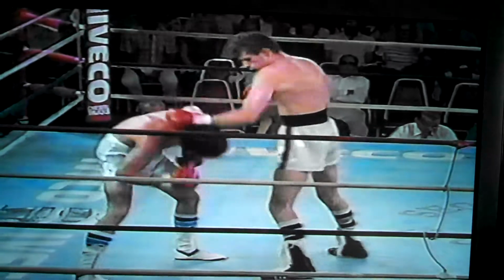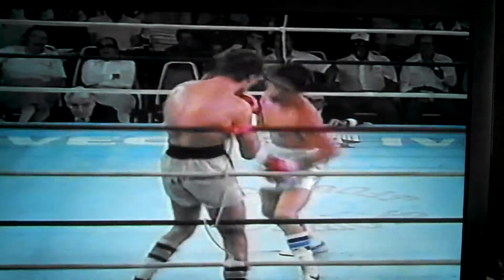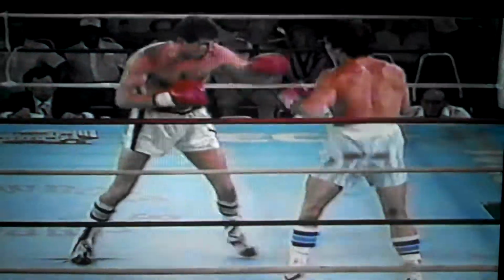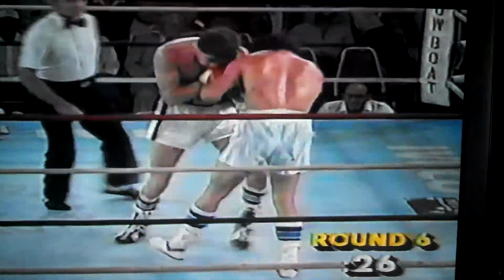Good right hand by Michaliszyn. Good right hand by Haugen as he comes running in for it. Well, you know, that overhand right was non-existent for 4 rounds, and in the last 2 rounds, Haugen has found a home for it. Look at Ted Michaliszyn, though. No one will ever say that he does not have heart. He continues to come forward. He's taking some big shots in this round.